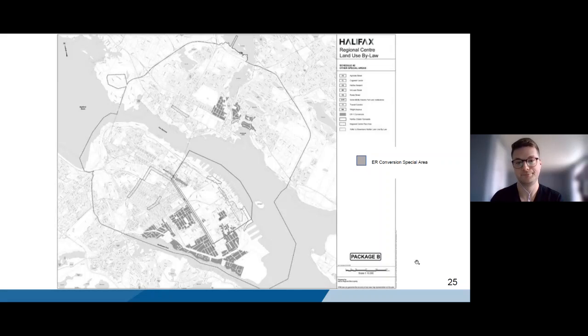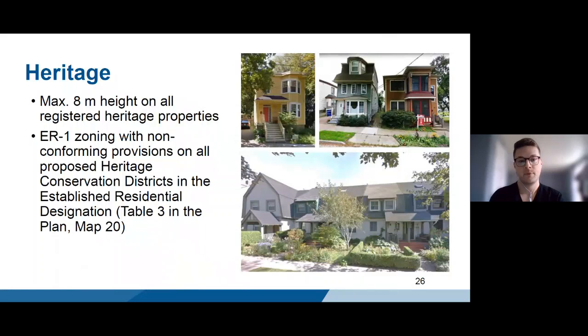Slide 26, please. I mentioned before the maximum of 8 meters height on registered heritage properties in the established residential designation. There's also some flexibility with non-conforming provisions on all proposed heritage conservation districts. Some of the proposed heritage conservation districts contain uses that are not permitted in the ER1 zone. So an example would be pre-existing townhomes in some heritage conservation districts. And there are some flexibilities we'll speak to in a moment in more detail that just permit those buildings to continue to exist and make minor expansions.